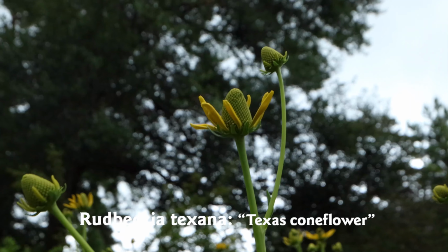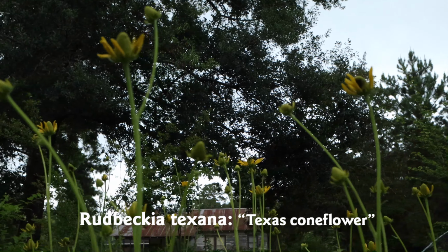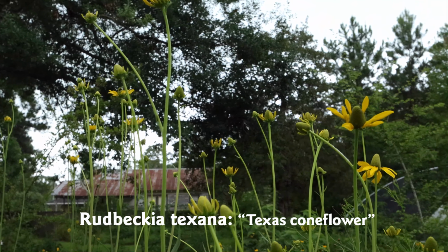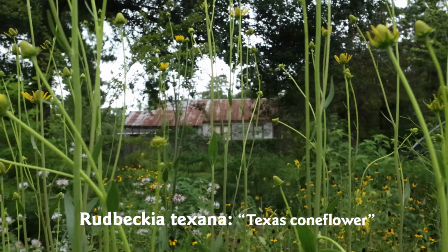So it's really great for attracting a wide variety and diversity of native pollinators to your garden. Rudbeckia texana, Texas coneflower, is a very tall, bright green-leaved aster in the sunflower family. It looks like black-eyed Susans. Like a lot of our asters, it is very important in Cajun prairie and also attracts lots of pollinators, like bees and butterflies.